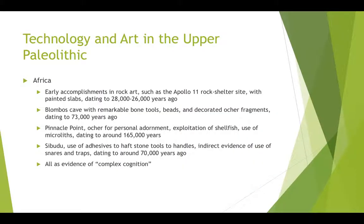In Africa, we've got early accomplishments in rock art, such as the Apollo 11 rock shelter site that has painted slabs that date to about 28 or 26,000 years ago. We've got the Blombos Cave that has remarkable bone tools, beads, and ochre fragments dating to about 73,000 years ago. We have Pinnacle Point, which has ochre used for personal adornment, the exploitation of shellfish, which then gives us shells that we can use for artwork, and the use of microliths going back to 165,000 years ago.